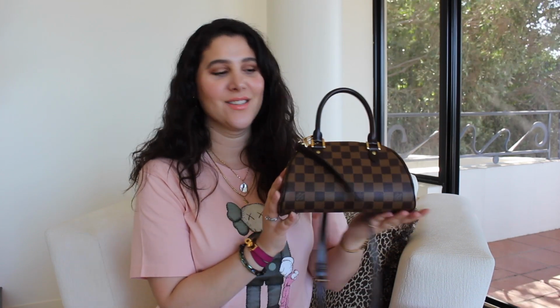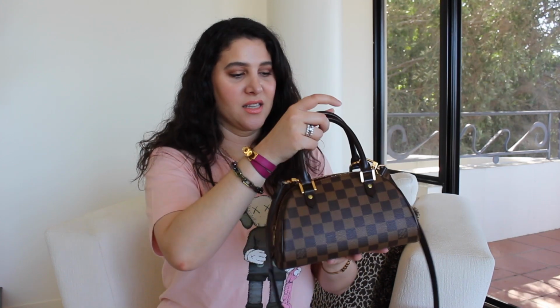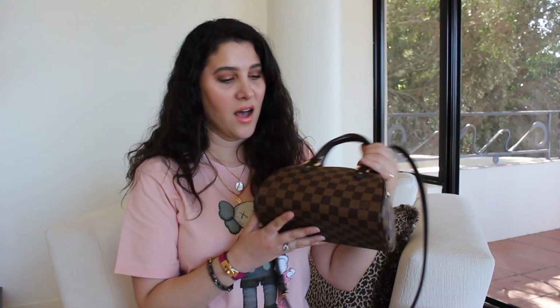But first I thought I'd show you what my first Louis Vuitton purchase was. Well, my first ever Louis Vuitton bag. And that is this guy. A lot of you probably have no idea what this is, but it is called the Mini Ribera, in the Damier Ebene. This bag is a discontinued style, but I just think it is still so timeless and gorgeous, and something that I have loved using even now.